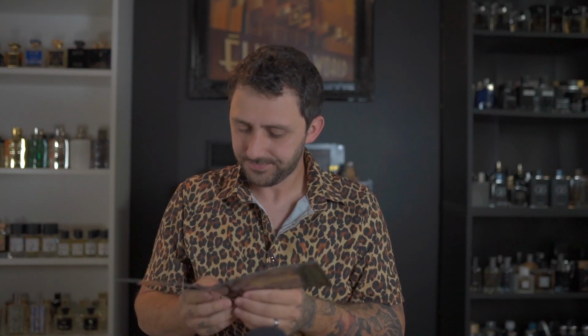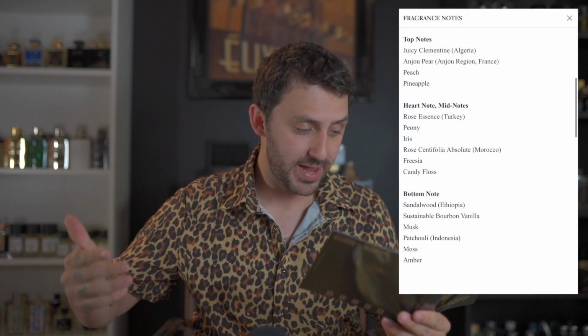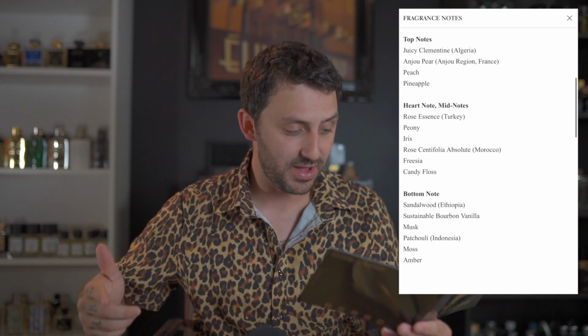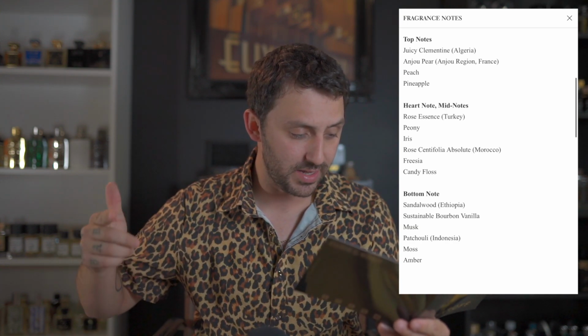I'm going to be reading it from a little pamphlet that comes with the purchase. Really neat stuff, guys. So in the top, we're gonna get juicy clementine, pear, peach and pineapple. In the heart, we get rose essence, peony and iris, rose absolute, fraiche and candy floss. And then in the dry down, guys, we get sandalwood, bourbon vanilla, musk, patchouli, moss and amber.